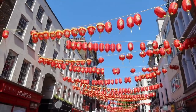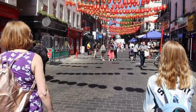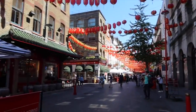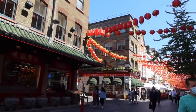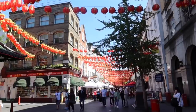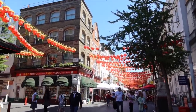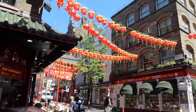It's very pretty. It's so sunny and warm and just nice being in somewhere other than home. This is so pretty. And in Chinatown, there's loads of places to sit outside and eat, and it is just gorgeous weather. Really lovely. Nice shop. Look at this, it's so pretty.